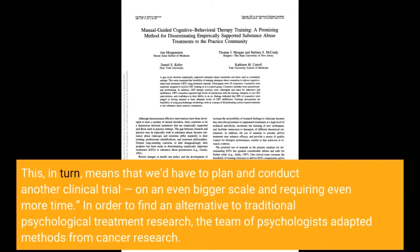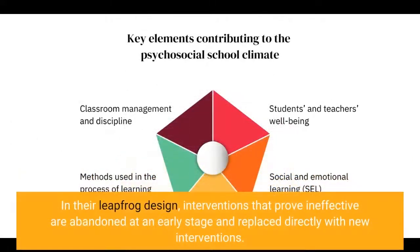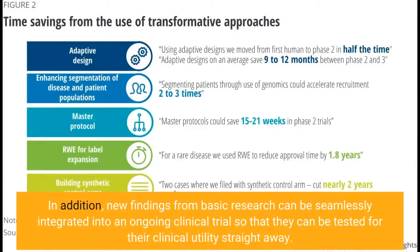In order to find an alternative to traditional psychological treatment research, the team of psychologists adapted methods from cancer research. In their leapfrog design, interventions that prove ineffective are abandoned at an early stage and replaced directly with new interventions. In addition, new findings from basic research can be seamlessly integrated into an ongoing clinical trial so that they can be tested for their clinical utility straight away.